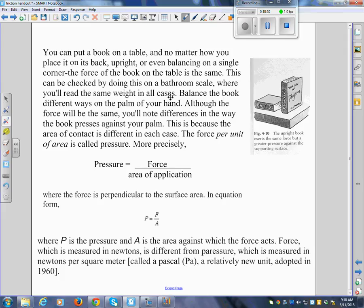This is because the area of contact is different in each case, and as Graham pointed out, the force, you said force per square inch, right? Yeah. Like PSI, what does PSI stand for? Pounds per square inch. Use that for gas. Well, it's usually for your tires, right? About 35, 40 PSI in the tire, right? So a pound is actually a unit of force. So in a square inch, there's 30 pounds. That's a fair bit of pressure, isn't it? Yeah.